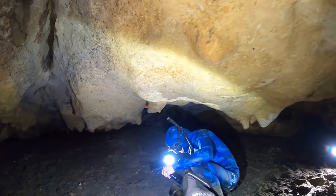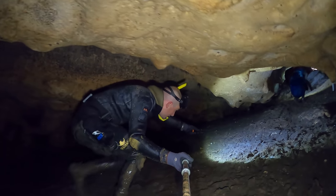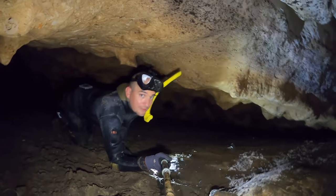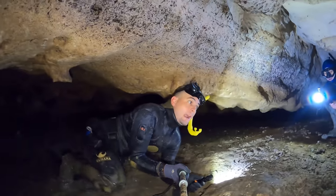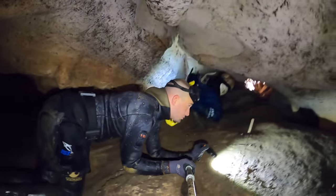Well, anyway, guys, way back in there, that's our escape hole. Climb back in here and see if we can get out of this cave, out of the back hole of this cave. Now look, I see the line here where the scuba divers were swimming to.